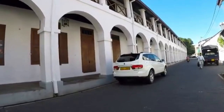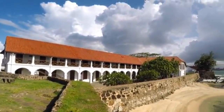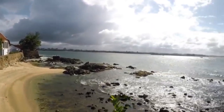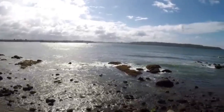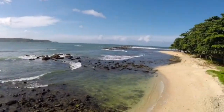Our adventure begins by delving into the fascinating history of Galle Fort. Built by the Portuguese in the 16th century and later fortified by the Dutch, the fortification bears witness to the colonial powers that once ruled the island. We'll discuss the strategic location of the fort, its role in trade, and the subsequent influence of various cultures on its architecture and way of life.